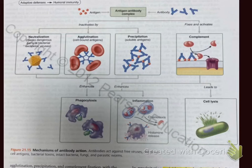And last but not least, these are the things that antibodies can do when they fix to an antigen. So here are the antibodies, and then they can fix to an antigen. So we're looking at the little blue antibodies here. They can cause neutralization, meaning that they can basically bond around the whole outside of a substance, preventing it from doing harm or gaining any access to any of our tissue cells. They can cause agglutination, which means that they can cause stuff to stick together, making it sticky, making it hard to move, so that it's much easier for, say, a phagocyte like a monocyte or macrophage to end up biting onto it.